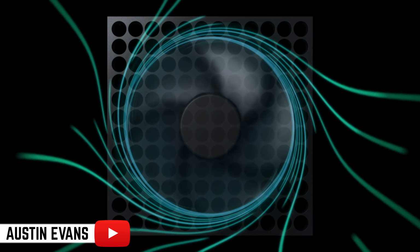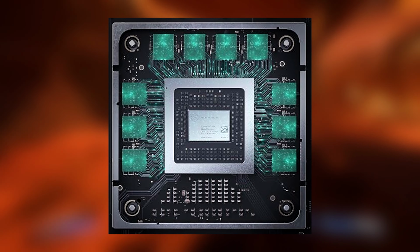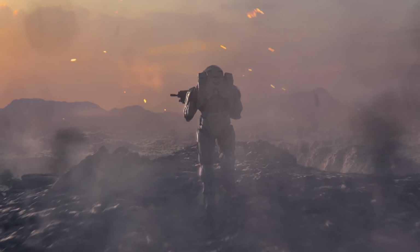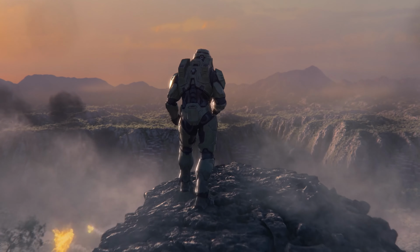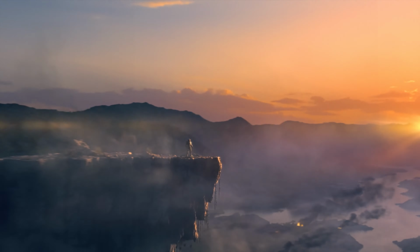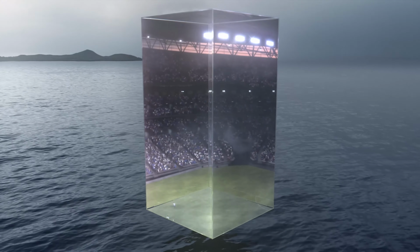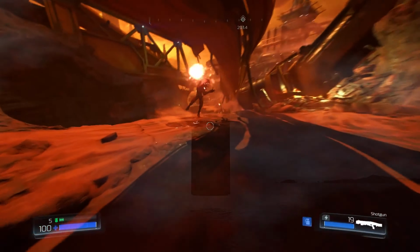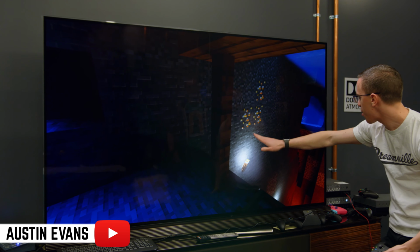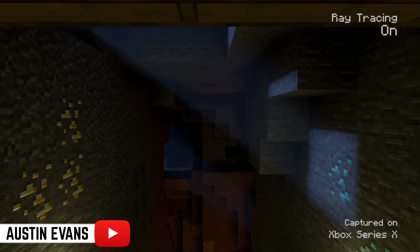In terms of memory, the console is equipped with 16 GB of GDDR6, which connects to the system over a 320-bit memory bus. Out of the total amount of memory, 10 GB is reserved for the GPU and receives a bandwidth of 560 GB per second, and the system standard memory is allocated 3.5 GB of the total memory pool with a bandwidth of 336 GB per second. The cool thing here is that developers can choose which of these memory resources they want to use.